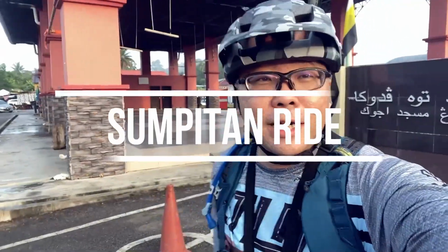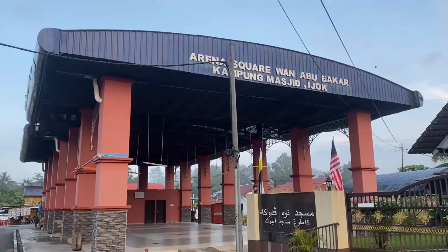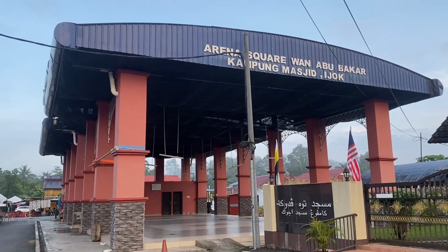Today we are trying out a new route. I'm exiting from Penang. We are heading towards a new ride over here called Sumpitan Ride. So we will be starting off over here in Kampung Masjid. Behind me is actually Arena Square, One Abu Bakar at Kampung Masjid, Perak.